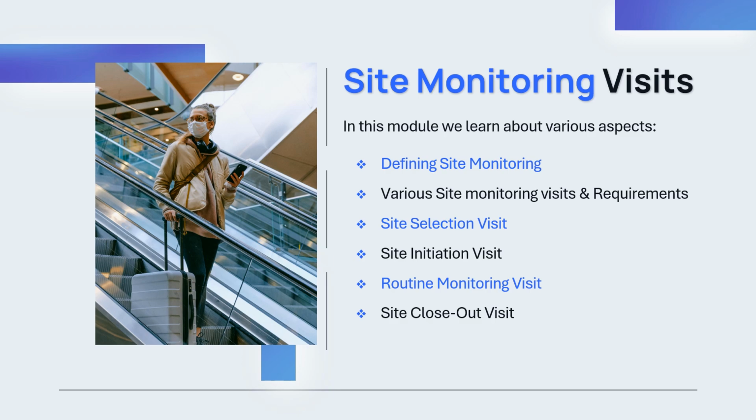So it is very important for you to have a very basic and fundamental understanding of each and every visit. So we will be discussing the site selection visit, site initiation visit, routine monitoring visit, and site closeout visit. All these visits will have different activities for the CRA to perform. Now, whenever you appear for the CRA interview, they will ask you about these visits. What does each visit signify? What all activities does the CRA have to do? Until and unless you develop a clear understanding, you are not going to impress the interviewer or perform as a CRA. So it is very important for you to understand what clinical trial monitoring or site monitoring is and how a CRA conducts various types of monitoring visits.